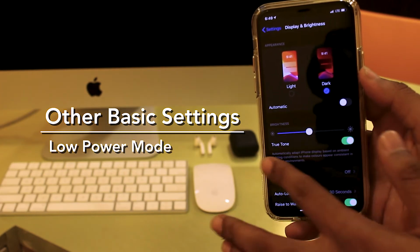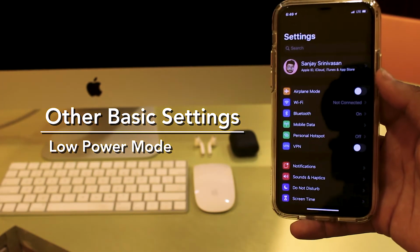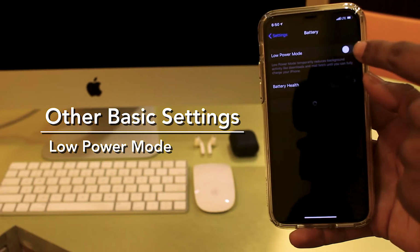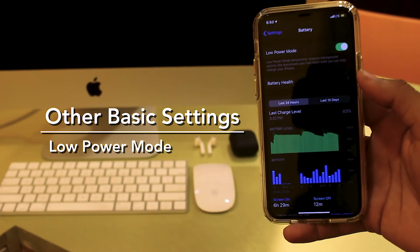The next thing to do is to use low power mode. When you're running out of battery at some point of time, you can do this. You can just switch on low power mode, and it's going to at least save you some battery life.